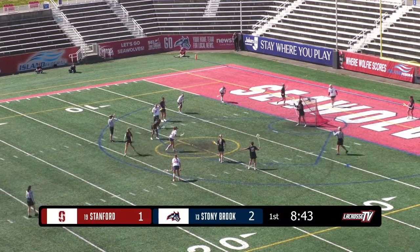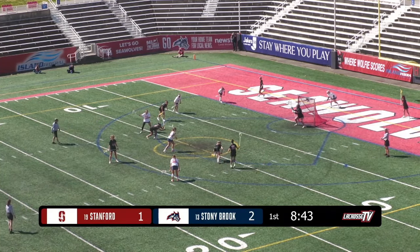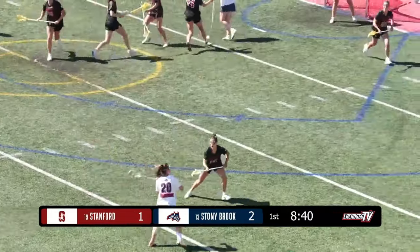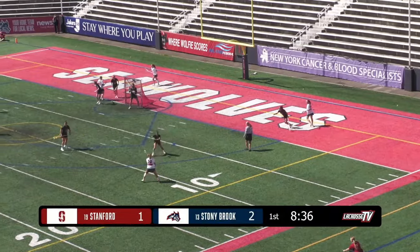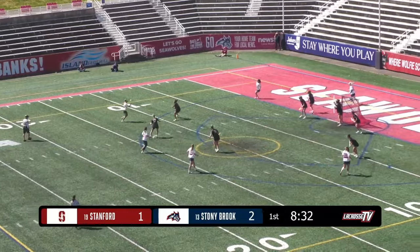So a free position here for Stony Brook, and yeah, not a surprise. They called back the goal for the foul, so it's a good idea to give them this good opportunity for a goal, but they elect to pass it and begin a new possession instead of taking a shot on goal. So it's bad news for the Seawolves, but they do hold on to the ball with 8:30 to go.